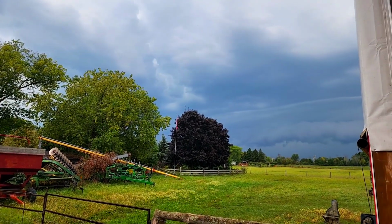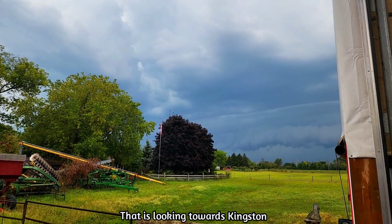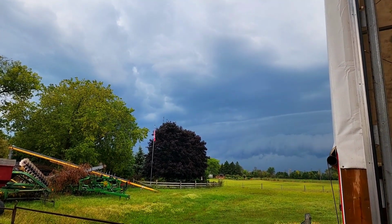So where we live, in that direction right there, is the city of Kingston. That's our major city. So that's southwest.